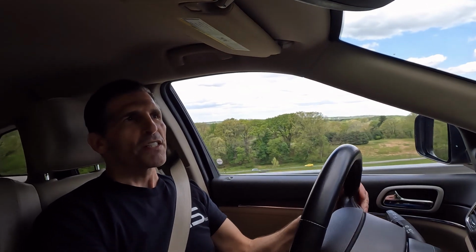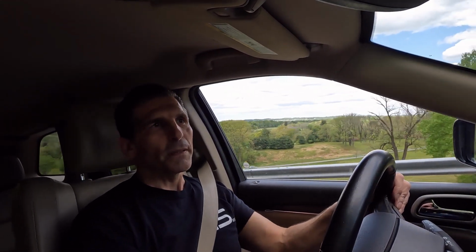It makes some decent noises when you get into the throttle. I don't know if they're piped in, because it is a V6. The exhaust doesn't sound very loud to me.